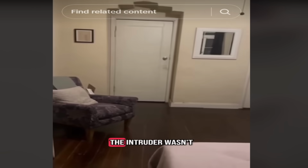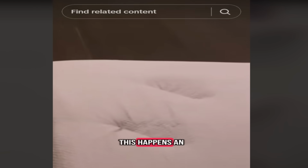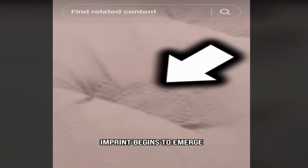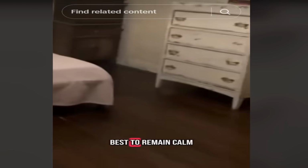As it seems, the intruder wasn't the only presence inside her apartment. On her bed, this happens. An indentation begins to form, as if someone had gone on the mattress. But then another imprint begins to emerge, causing Jeanette to freak out. Understandably, she scurries over to another corner of the room while trying her best to remain calm.